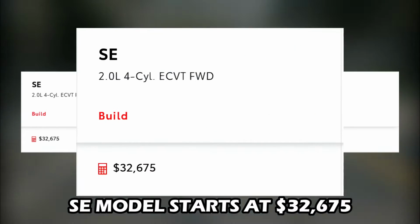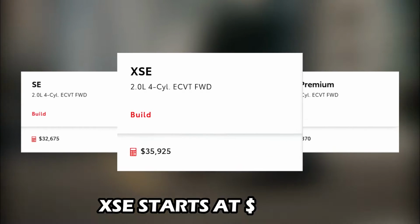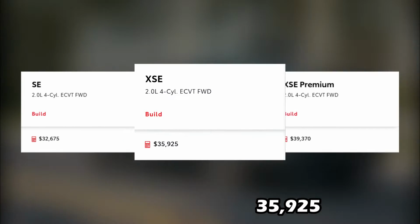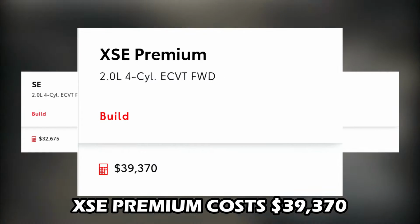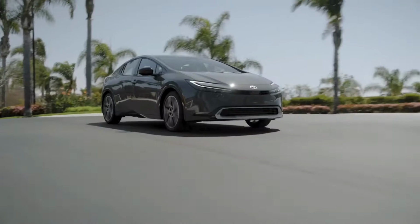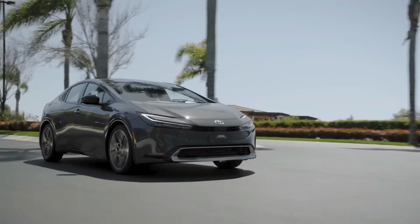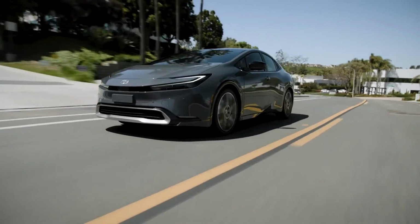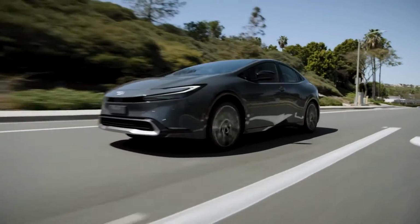The SE model starts at $32,675. The XSE starts at $35,925, and the XSE Premium will cost you at least $39,370. The XSE trims also have a lower efficiency rating and electric range due to the larger 19-inch alloy wheels. But the 48 miles per gallon estimate is hardly a chink in the Prime XSE's armor.